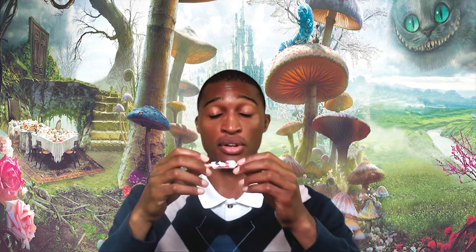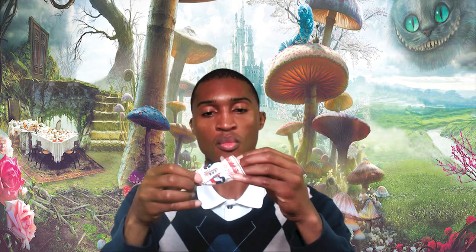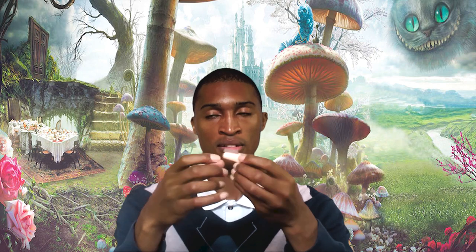Red bean creamy candy. So here's red bean flavor. Let's go with the lemon tea. There's that. We'll see with this.